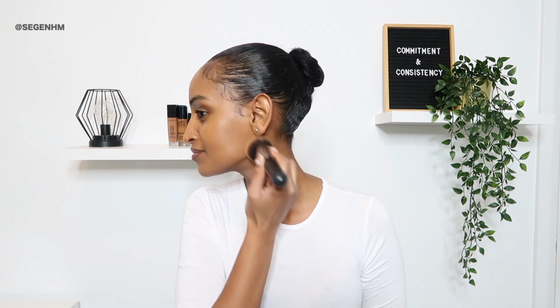Okay, so this area is the one area I always forget, so make sure you blend out your jawline because it is not cute. I remember when I was first starting out with makeup, there would just be a clear line of division. It was so ugly. And when I went to work, somebody would be like, oh, let me rub that for you. I'm just like, don't touch my face, but also thank you. So just don't forget that.